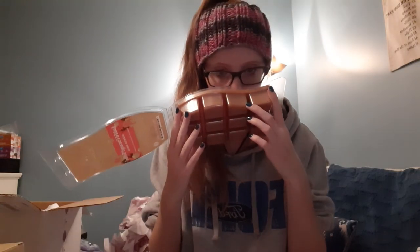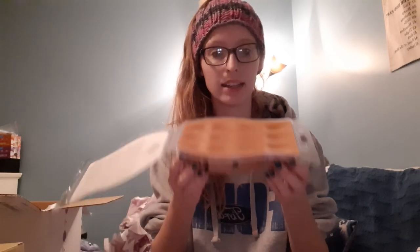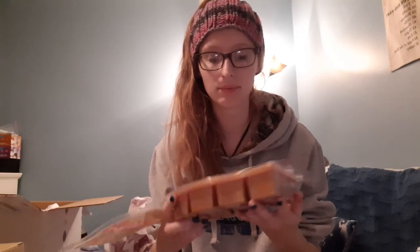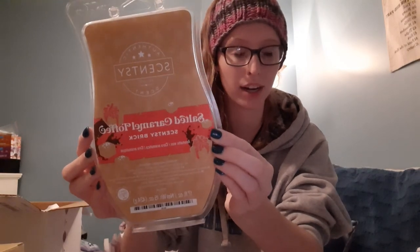I can get this open. It smells so good already. Got a little melty on the way here. It literally smells like the butterscotch caramel candies. That is what I smell. And I know butterscotch and caramel is technically different, but that's what it smells like. Toffee, butterscotch, caramel, yummy goodness. You don't really smell salt, but it gives you like that little extra. Oh my god. I'm so excited. This is, by the way, 17 fluid ounces. So this is like a pound of wax right here of yummy goodness.